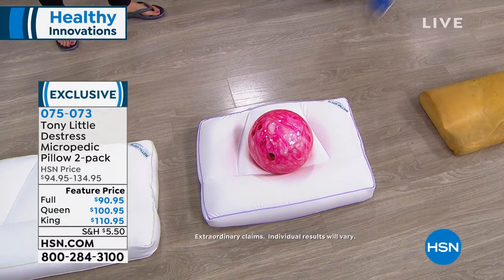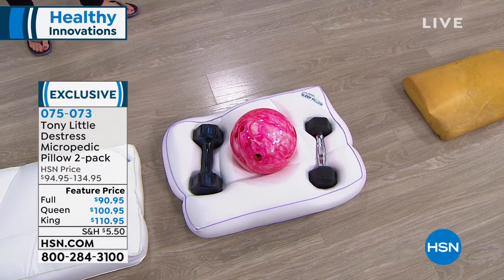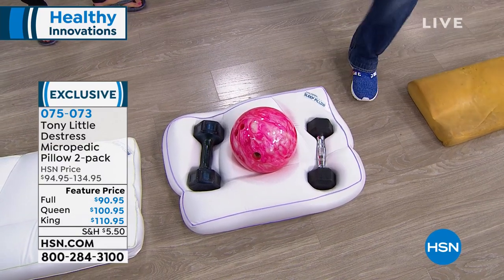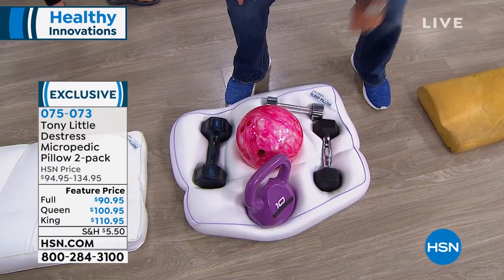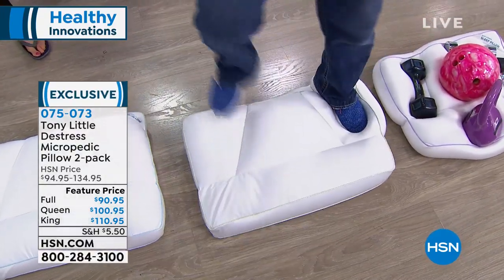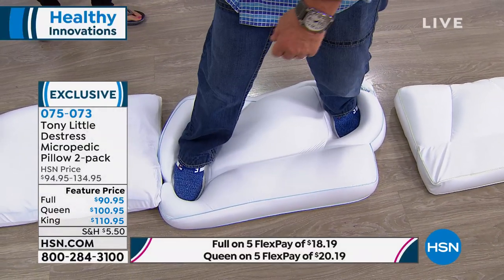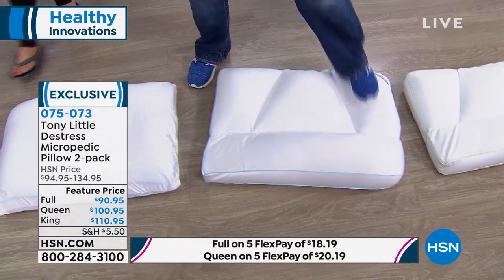So I'm going to show you right now. You get 2 for about 18 bucks to get home, for a flex pay. But just take a look. What happens? It turns into a queen. Then you come over to the queen, and it turns into a king. And then you go over to the king, and it turns into a, what's bigger than king? Jumbo king. And here you see the pillowcase on it.